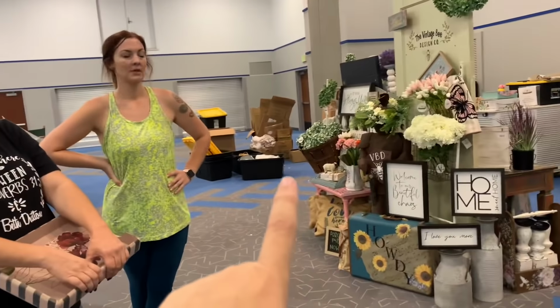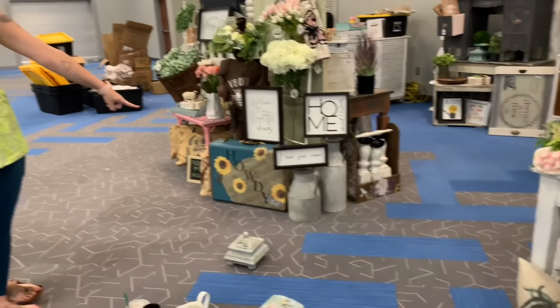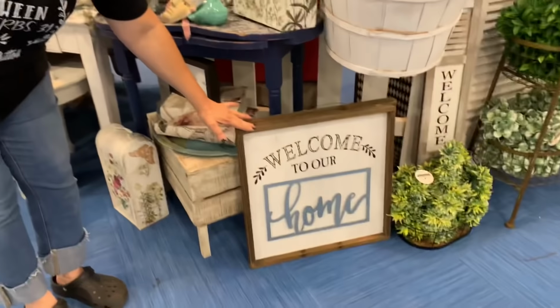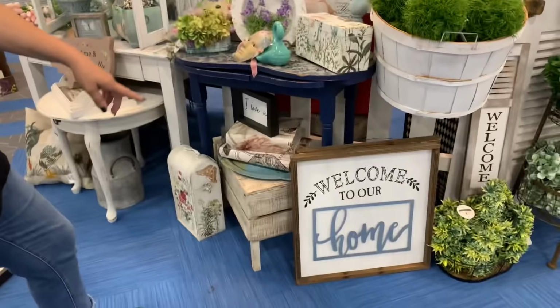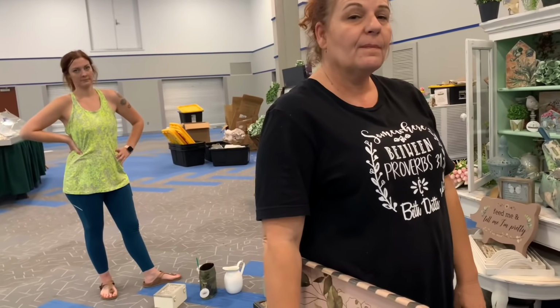You don't necessarily want to have six or eight of something, unless it's like the greeneries, the little buckets, and signs like this size. I'll double up. We'll take two out, but you don't want to have eight of those out, because then people think, oh, I can come back and get one. You want them to think, oh, there's only two. If I don't get it now, I'm not getting it.